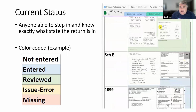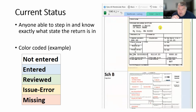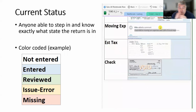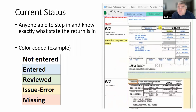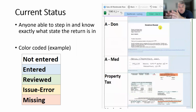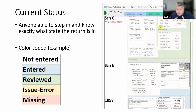Okay. The current status. This one right here is basically one of the things that we're going to talk about going forward: flattening the tax season. Most people, for years, what do we do? We wait until we get all the documents and then we start the return, because it's too inefficient to pick up a return, do a little bit of work, put it down, come back later, pick it up, and know where we left off. So you almost have to start over. So we end up waiting until we have all the documents, and then we do it, and just go through it once.